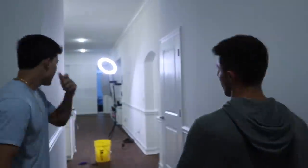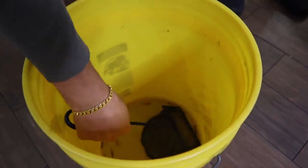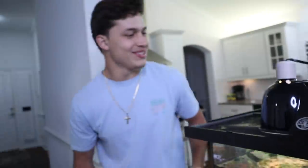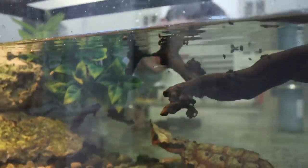So what we're doing right now is we're feeding the Matamata turtle. This guy is absolutely putting on a show for us. You gotta see this, Orlando. I'm not kidding when I say that. Ready? We're gonna get Orlando's reaction because I'm telling you this is not something you see every day. So, you ready? What are those? Rosy minnows. Get it right, buddy. Just keep a close eye on that, all right?